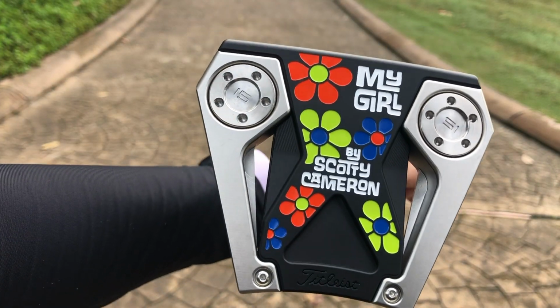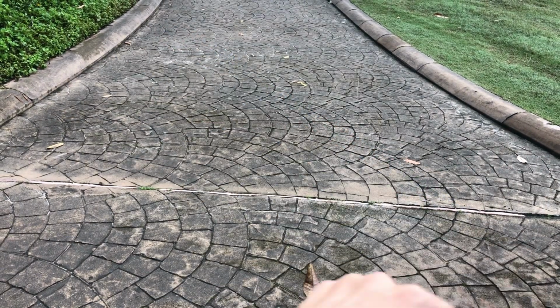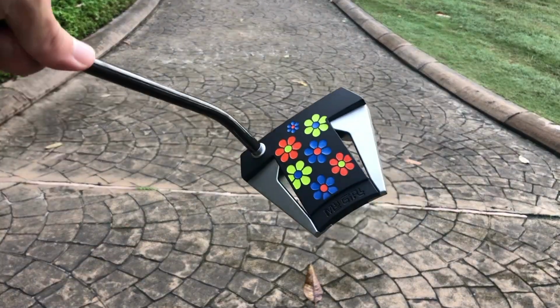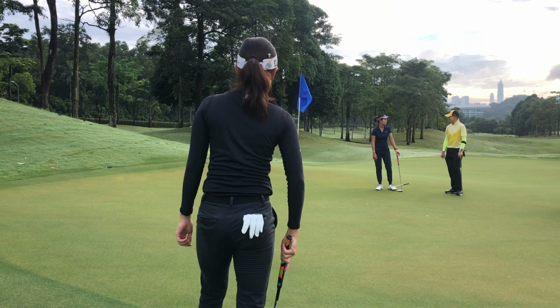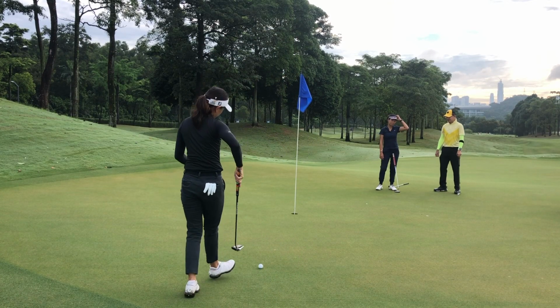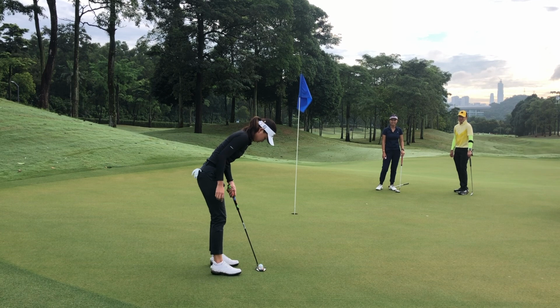Look at this cool limited edition putter. How cool is that? For the rest of this round, I'm just going to putt with this putter just for the fun of it, honestly, because my friend told me that he would like to see me putting with it. This is my literal first putt with it, and if you can see, it is definitely a very difficult putt, so making this was going to be a miracle.